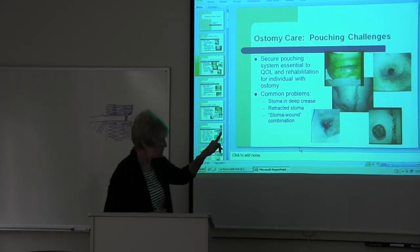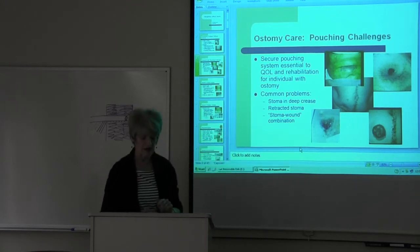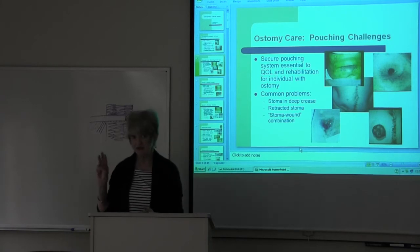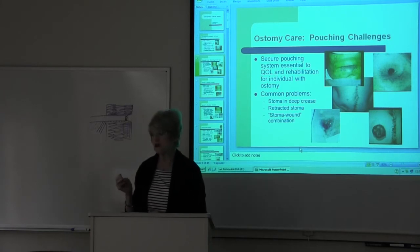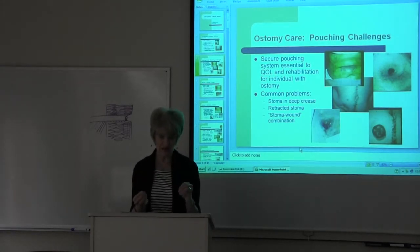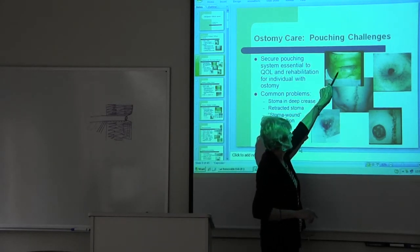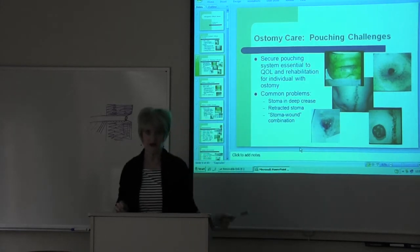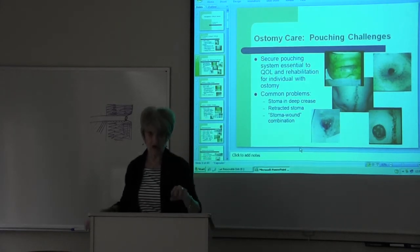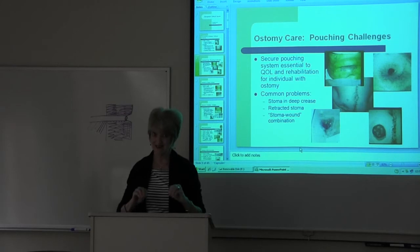So again, we would like to see a stoma like you see on the bottom right, but we frequently see stomas like you see everywhere else. Top left, top right, mid, and bottom left. So we're going to talk about those. They tend to fall into 3 major categories. Either you have a stoma that is in a crease or right next to a crease. Some of those creases are very deep, as you can see here. So here you can't even see the stoma, it is in such a deep crease. If the stoma is in a crease or immediately adjacent to a crease, that crease is going to dictate the type of pouching system.